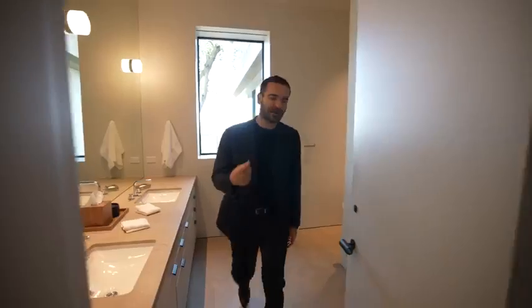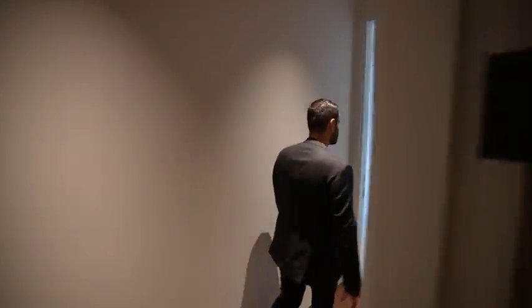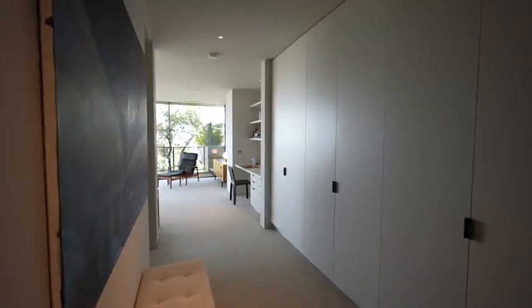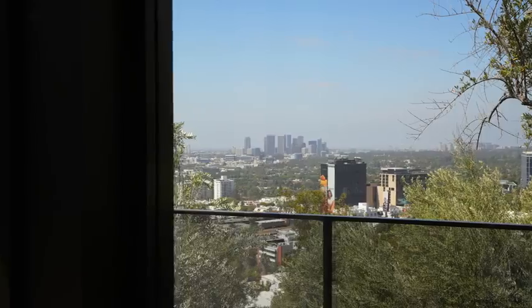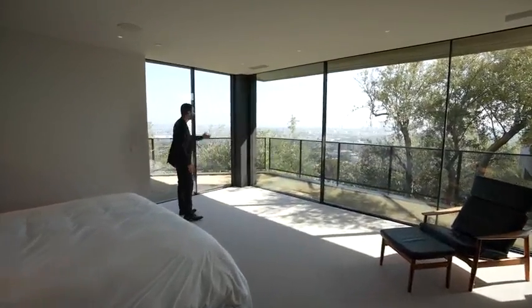And as we go back to that small hallway, let's go check out the other guest suite, which is on this side. We have this hallway lined with closets. Again, another really spacious bedroom. This one actually gets really good views. I mean, from your bed, you see a straight shot of the Century City, Wilshire Corridor.